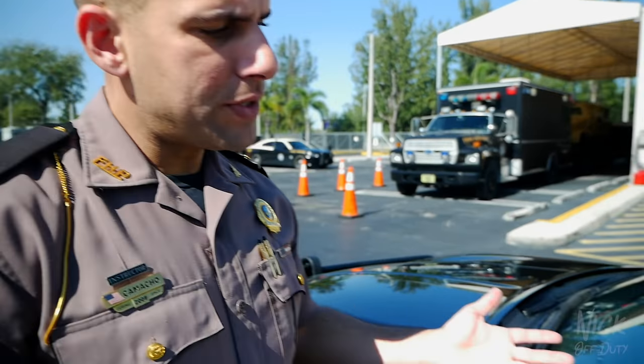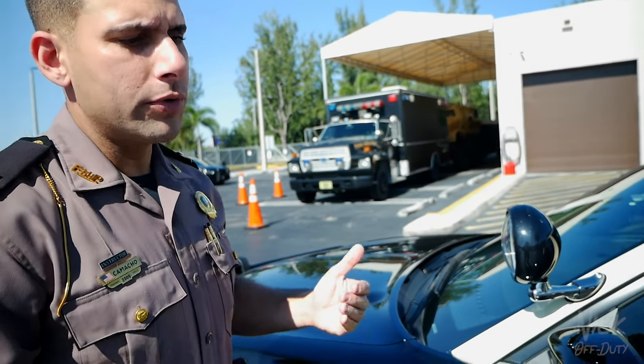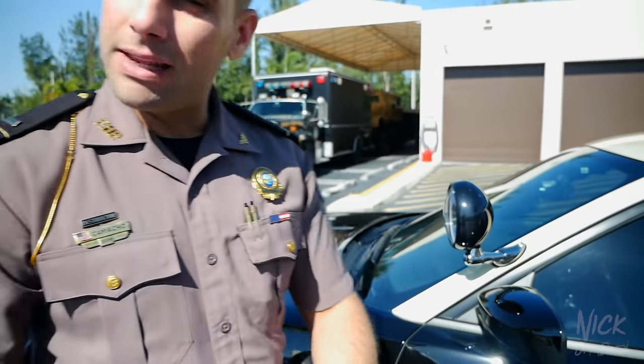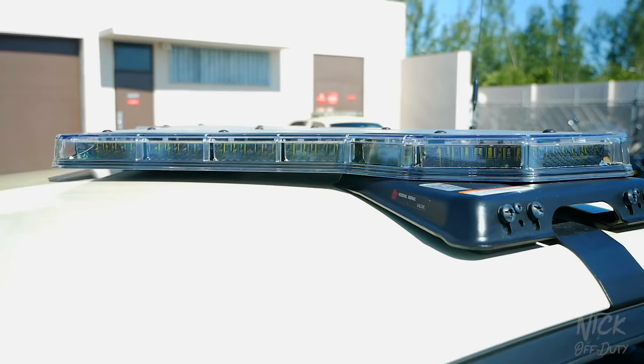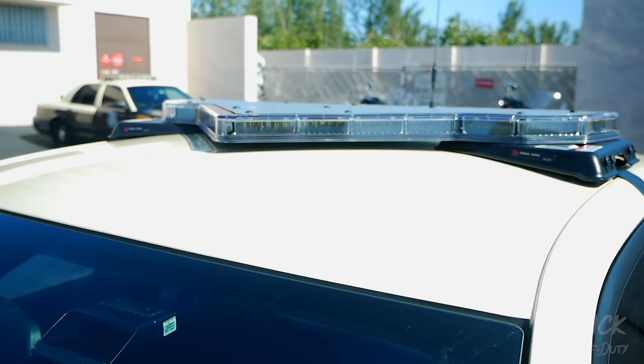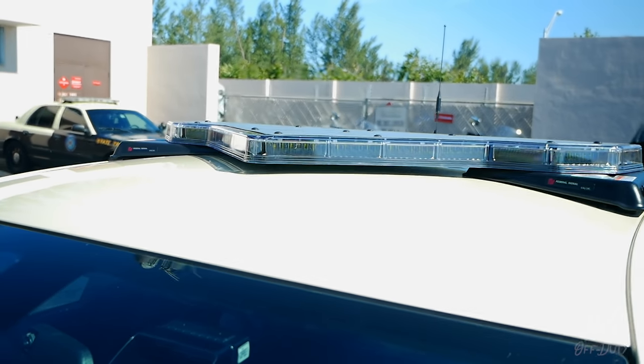So the spotlight, which at night is very big when we're doing traffic stops and we need all the visibility we can get inside of a vehicle that we're stopping, is a great tool to have. It helps when we're searching a vehicle. It really just lights everything up. Speaking of lighting things up, this is our new unique light bar by Federal Signal. It's a new kind of triangular design.